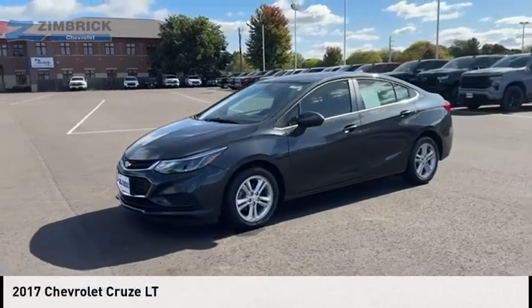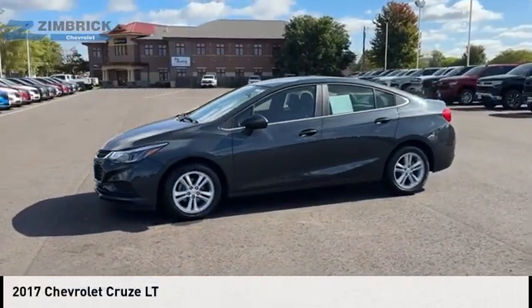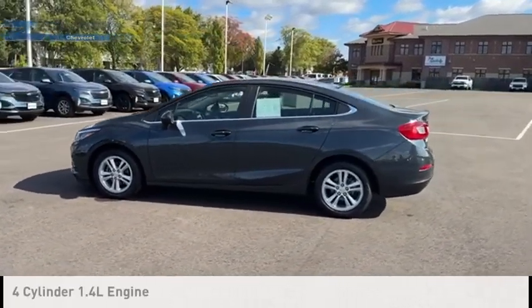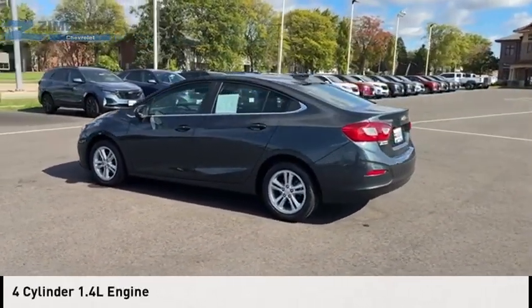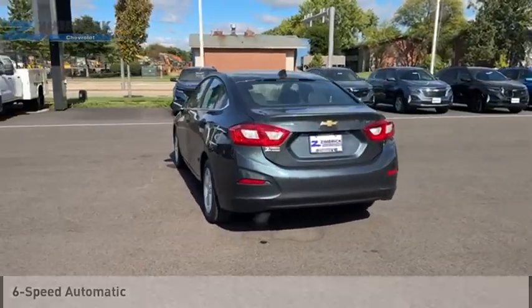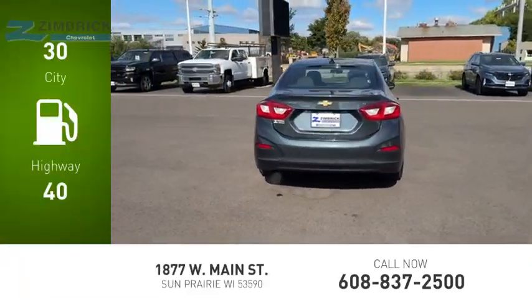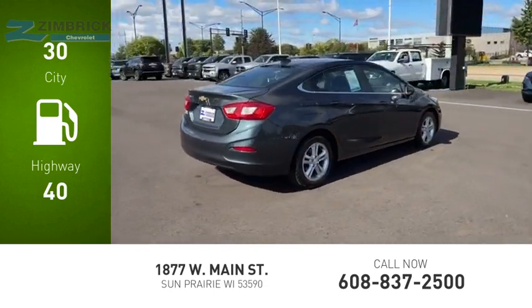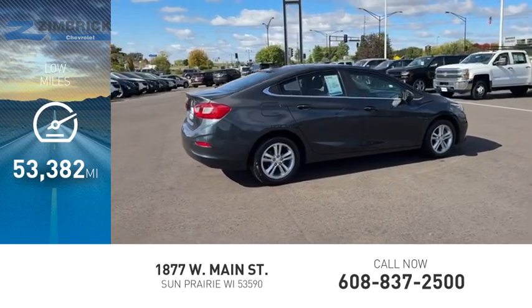We are pleased to show you the 2017 Cruze. This vehicle is powered by a front-wheel drive, four-cylinder, 1.4-liter engine, and comes with a six-speed automatic transmission. Great fuel efficiency saves you money by requiring fewer trips to the gas station. This vehicle has less than 55,000 miles.